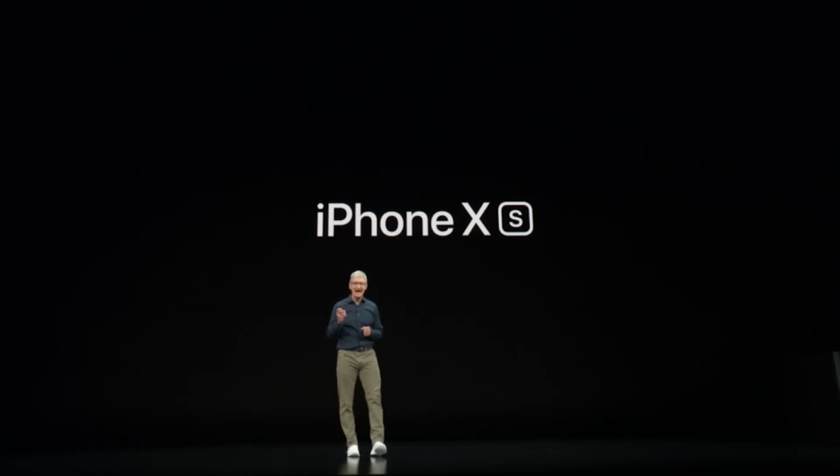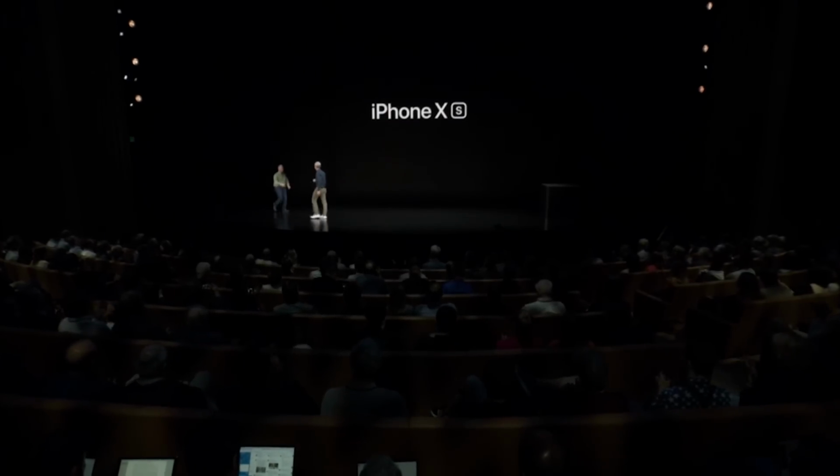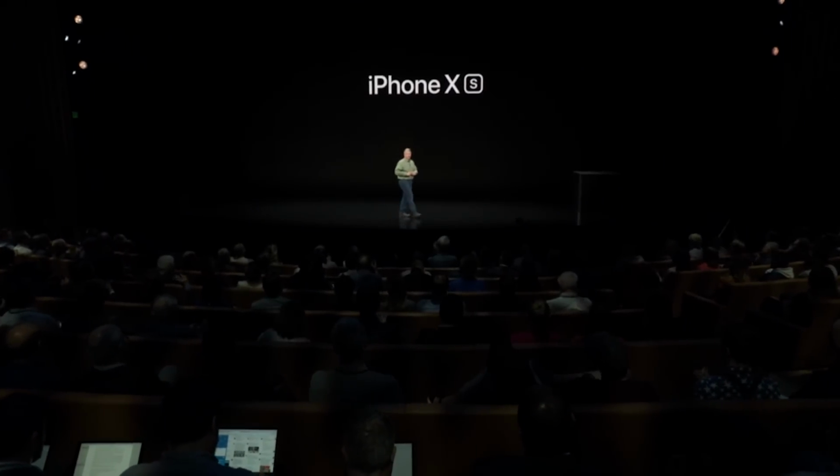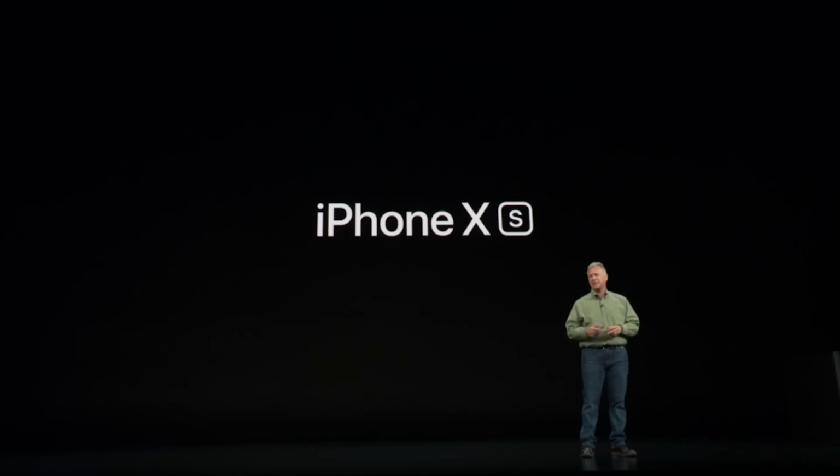This is iPhone XS. It is the most advanced iPhone we've ever created. And I'd like to invite Phil up to tell you all about it. Phil? Well, good morning, everyone. I am so excited to tell you all about iPhone XS.